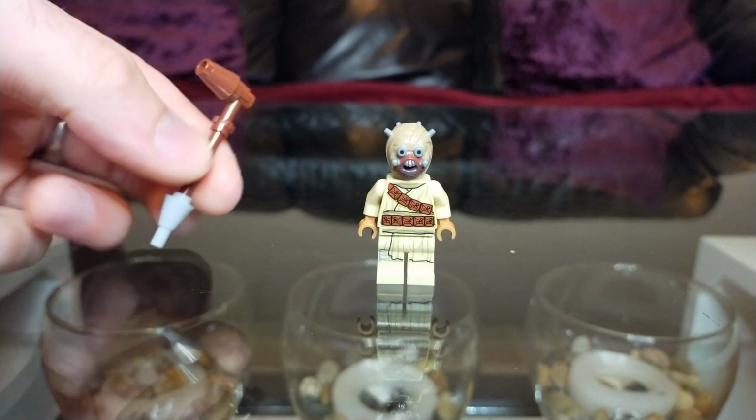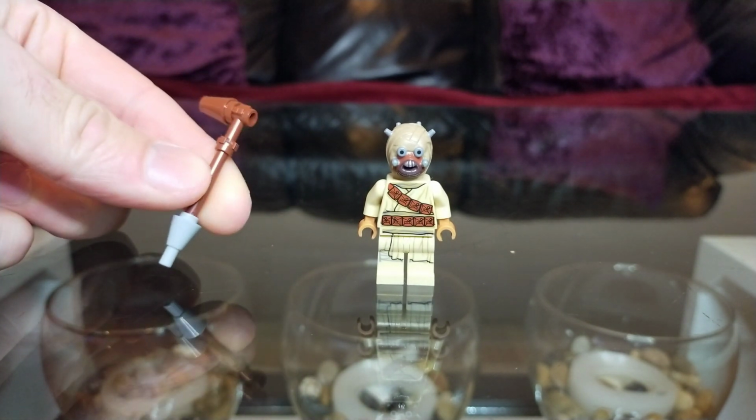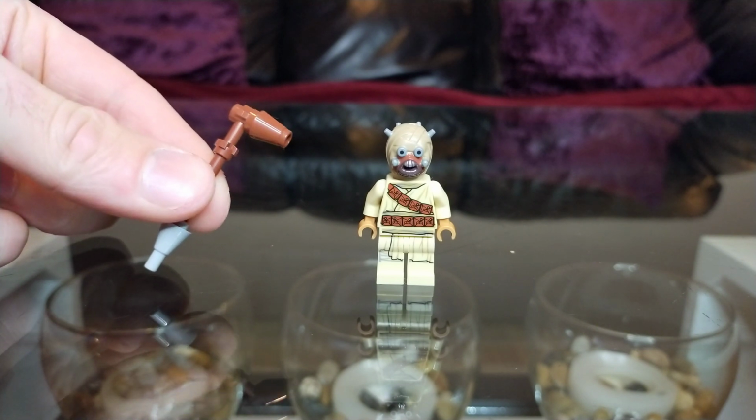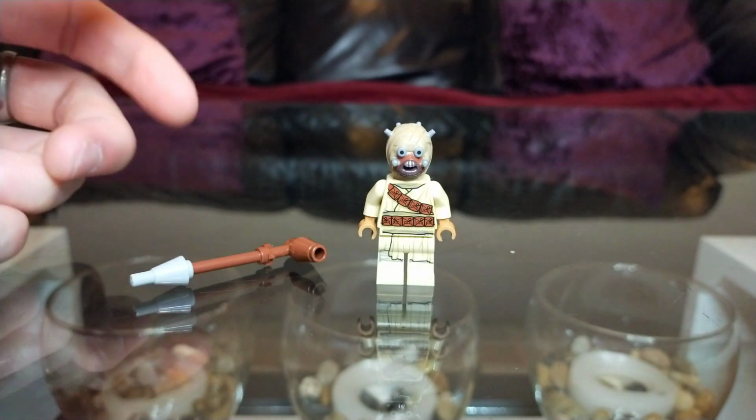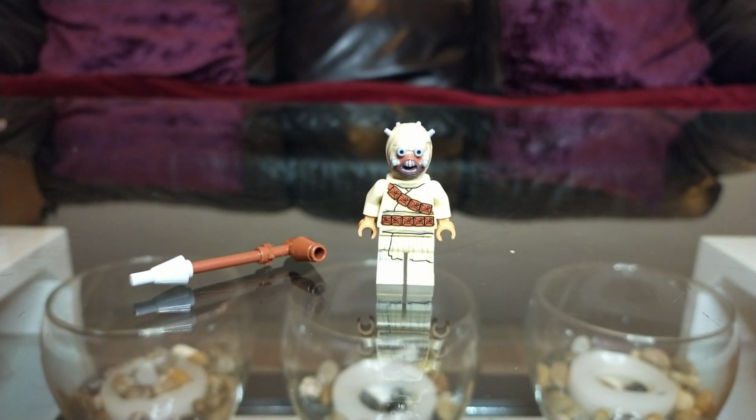The gaffi stick is the same as in the two other sets that we've got with the Tusken Raider in them. We've always got one of these gaffi sticks. But yeah, again, happy with the minifigure. Let's move on to the builds.